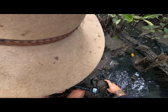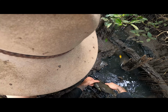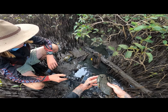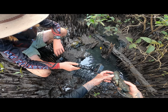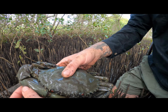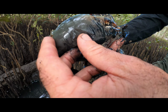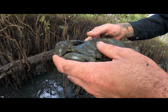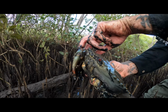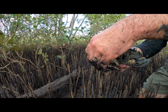So he's just shed, mangles. That's what's happened here. This big fella, who is also missing a nipper. Have a look at that. He is soft. That's a brand new shell, and that's a big crab. Look how soft he is. He's almost limp because of it. That's a decent crab though. But yeah, he's weak.